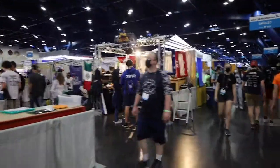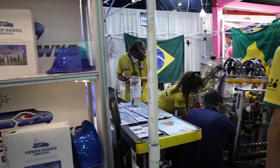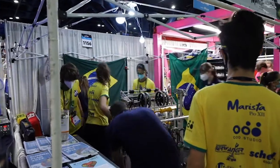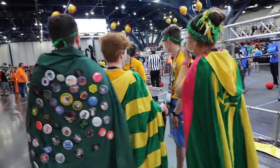that can lead to winning a lot of other awards that maybe aren't robot related. As far as buttons, that's a kind of tradition for FIRST. Most teams make buttons that are shared in the pits, so people can always come by our pits and grab some buttons. It's a way that we can get to know other teams.